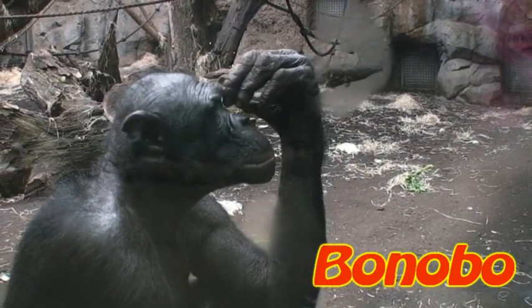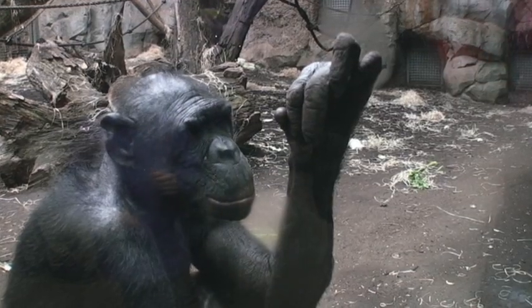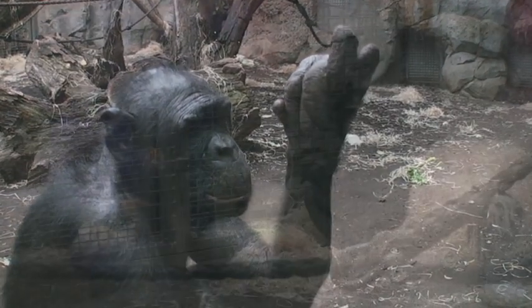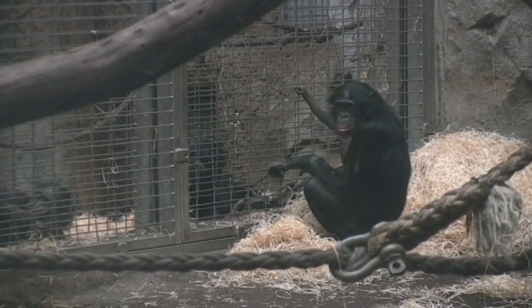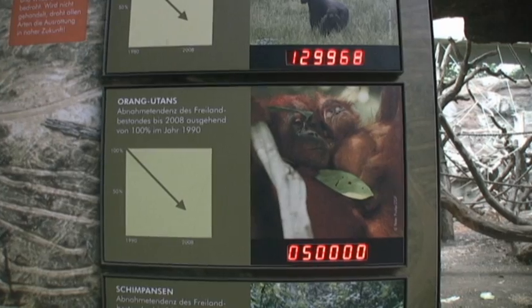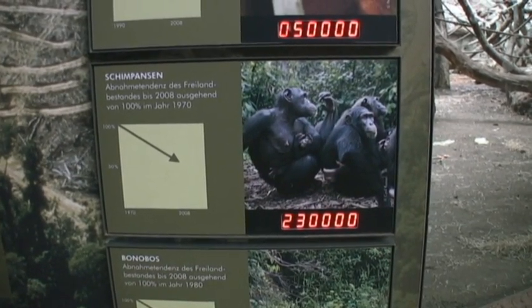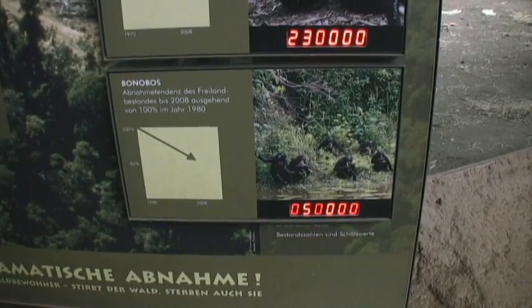Meet some bonobos. These are great apes that are often confused with their close relatives, the chimpanzees. It was interesting watching them interact with one another. And here is a sign that should be in every zoo, one showing just how large the human population is compared to our closest relatives, the great apes, in the animal kingdom. We are not doing a good job in protecting them.